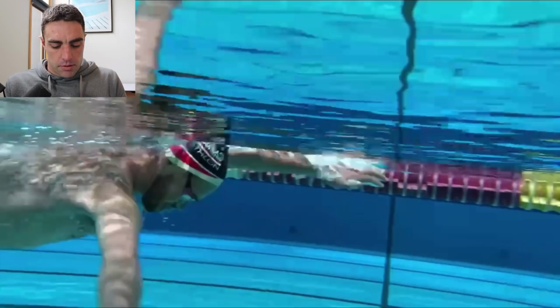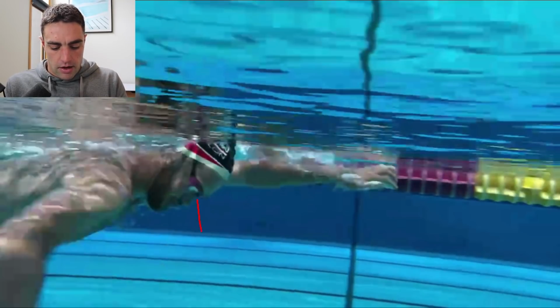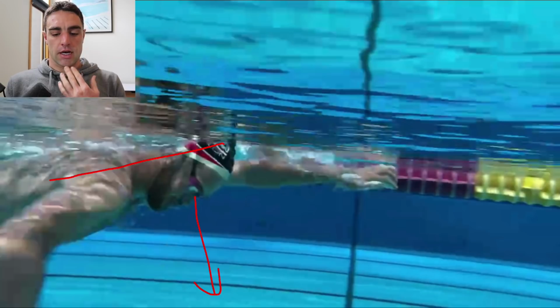You'll also notice with his head position, I really like this. So he's looking down there, and you know the range that we like to keep is anywhere from there to there. In this video, he's looking most of the way down, but I like this. Really keeping that neck long. He's tucking the chin in to almost the base of the neck.